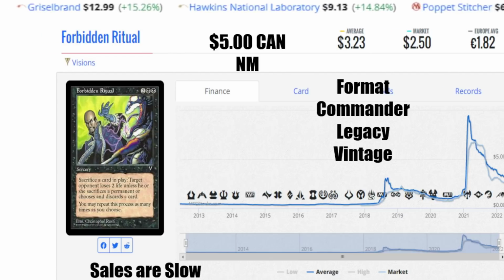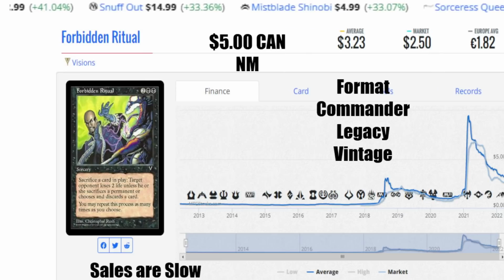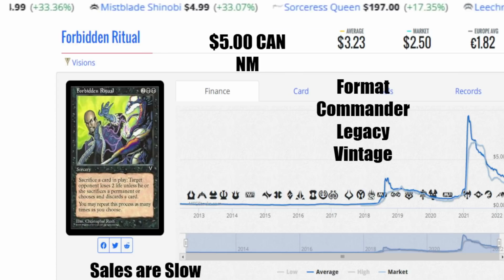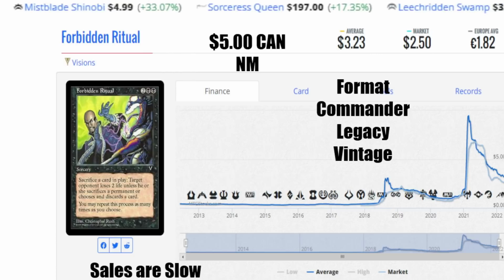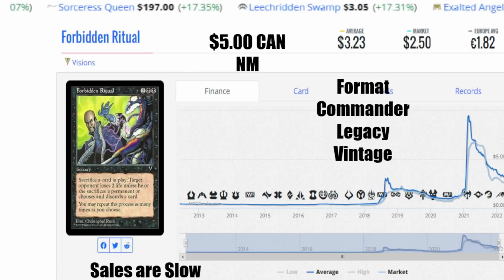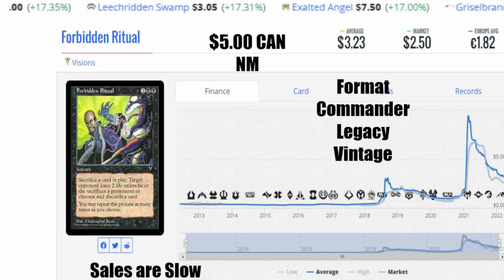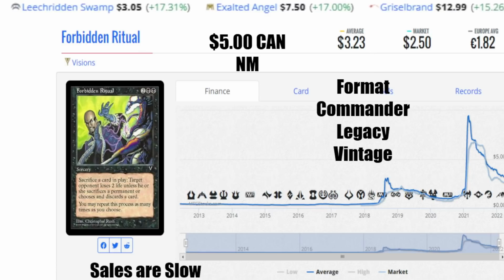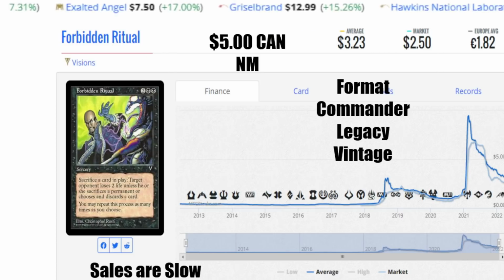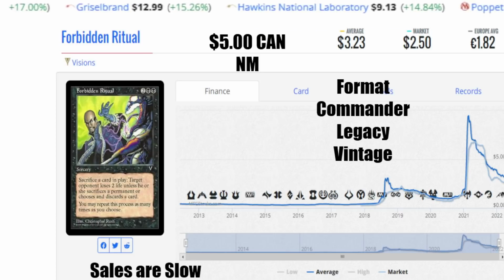For a 4 casting cost card for $5 Canadian near mint, this is a brutal card. Alright, you got the average price of $3.23 US, the market price of $2.50 US, and €1.82 to get that card into your house. This thing has been going down for a very long time. I can't see how much longer it'll stay down there, but enjoy the ride while it's there. Might as well pick up a play set for $20. If you're in the US, you can probably pick up a play set for $5 to $10. Crazy. I love that card.